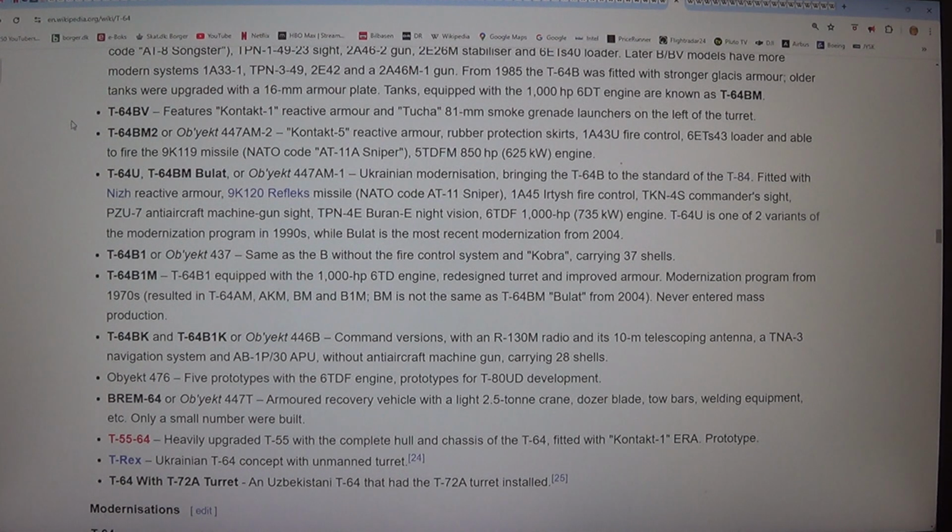13. T-64BM2 or Object 447M2: Kontakt-5 reactive armor, rubber protection skirts, 1A43U fire control, 6ETs43 loader and able to fire the 9K119 missile, NATO code AT-11 Sniper, 5TDFM 850 HP, 625 kilowatts engine.